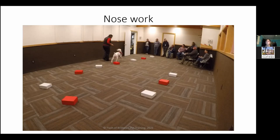Did you search this area? Did you search this area? What is your body language telling me? What is our training telling me, et cetera, et cetera. It's so much fun. It's very passive. It's very confidence building for dogs. Like Flash truly, truly, truly learned how to be a confident dog through nose work.